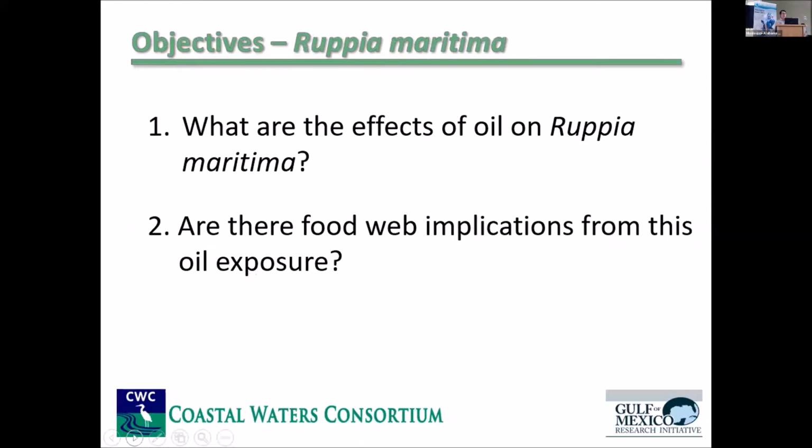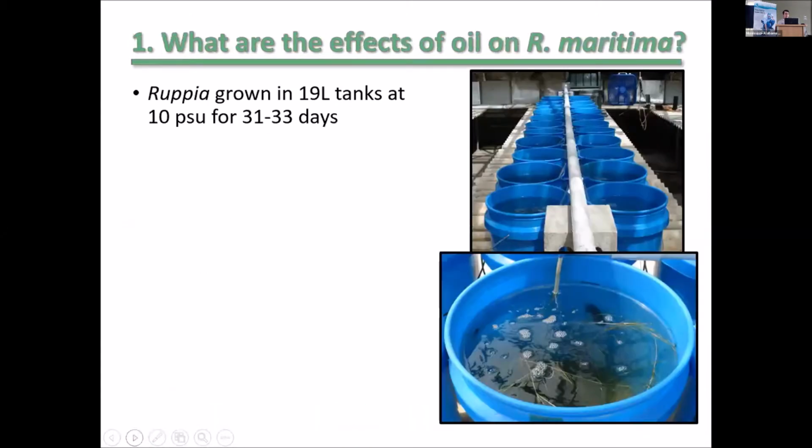All right, so the objectives of this talk, I'll tell you about some of the experiments that we've done to answer the questions: what are the effects of oil on Ruppia, and are there food web implications? So these are really simple experiments that are really strong and powerful in drawing some cause and effect relationships.